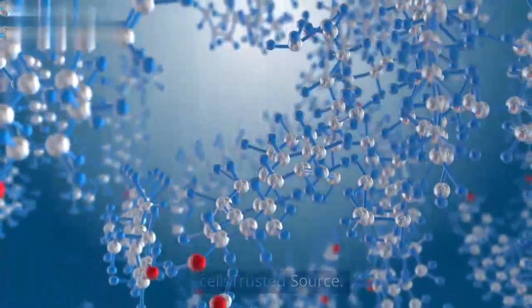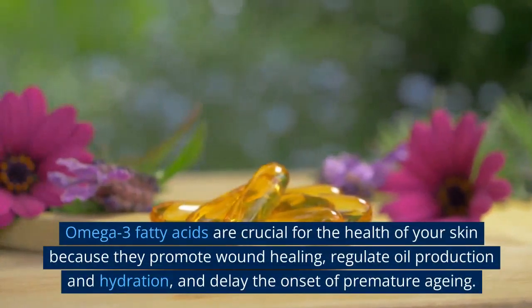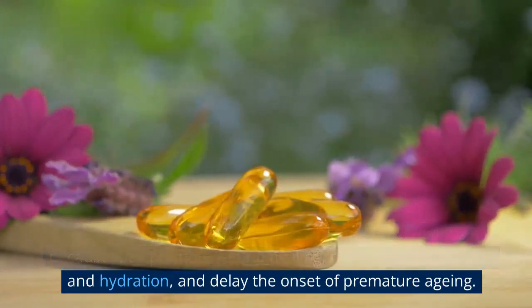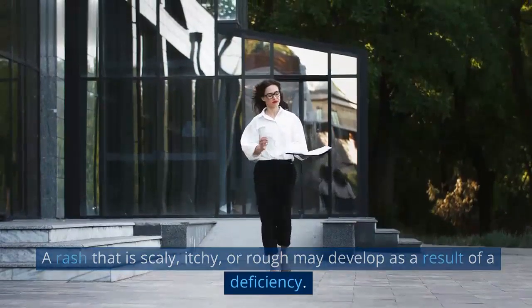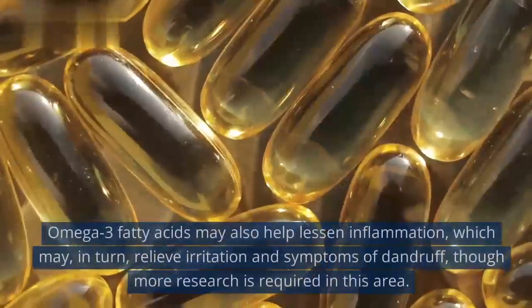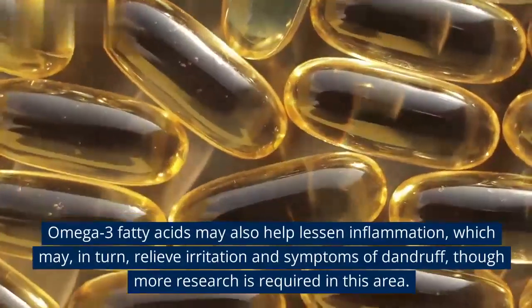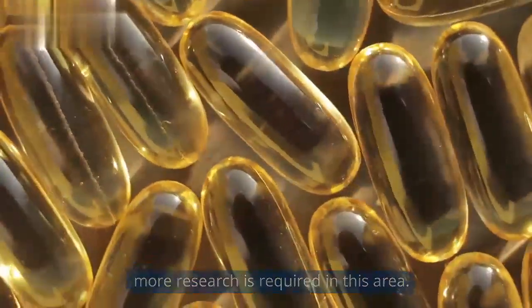your cells. Omega-3 fatty acids are crucial for the health of your skin because they promote wound healing, regulate oil production and hydration, and delay the onset of premature aging. A rash that is scaly, itchy, or rough may develop as a result of a deficiency. Omega-3 fatty acids may also help lessen inflammation, which may, in turn, relieve irritation and symptoms of dandruff, though more research is required in this area.